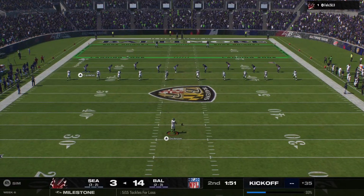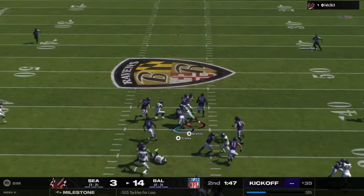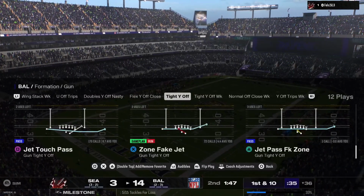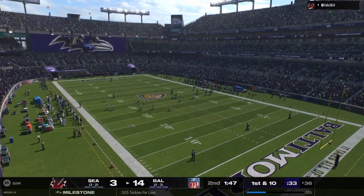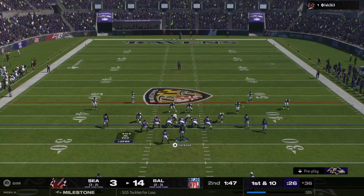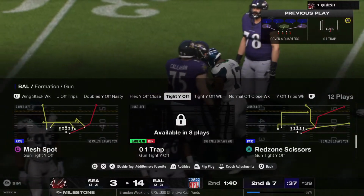Both teams ready to go once more as the kick's away. Now return coming from the 7. Now an opening past the 30. Oh, nice return, but he takes a big shot at the end of it. First and 10 now from the 36. On first down, they'll start out with Algier. And that'll be a pickup of 3.